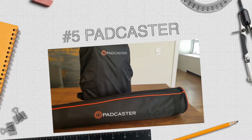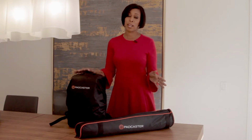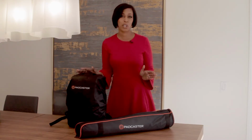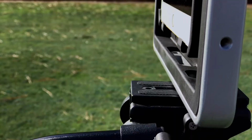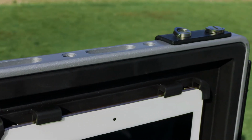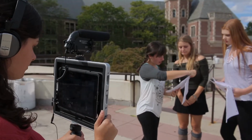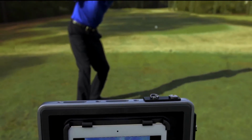And last but certainly not least, I can say probably one of my absolute favorite products that I've ever seen, Padcaster. And this just isn't one product. It's actually a whole entire studio suite. Padcaster is all you need to create a full mobile studio. All you need is an iPad, and Padcaster makes it possible to film, edit, and file high-quality videos on the go. Padcaster is a must-have for journalists, filmmakers, educators, and of course, enthusiasts.